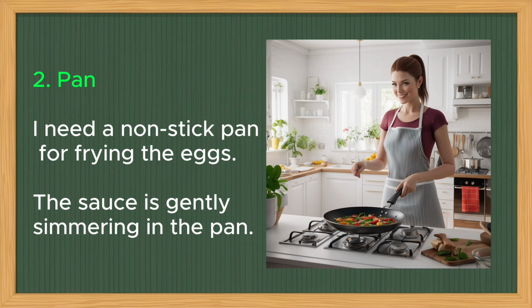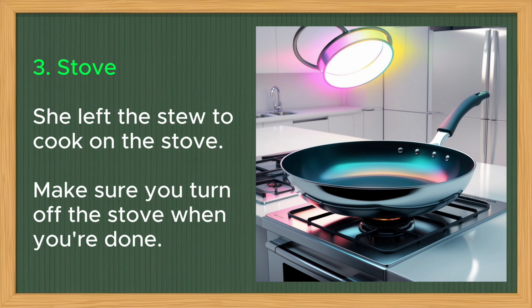2. Pan. I need a non-stick pan for frying the eggs. The sauce is gently simmering in the pan. 3. Stove. She left the stew to cook on the stove. Make sure you turn off the stove when you're done.